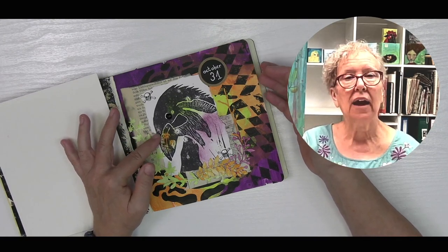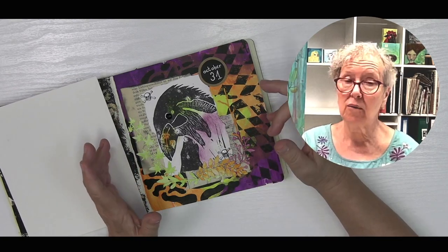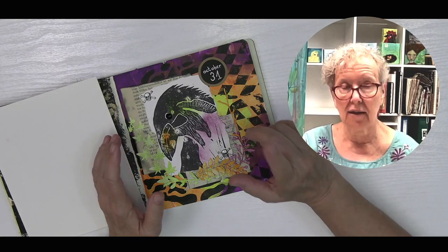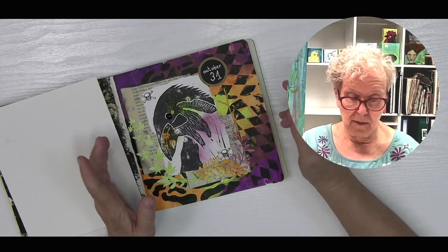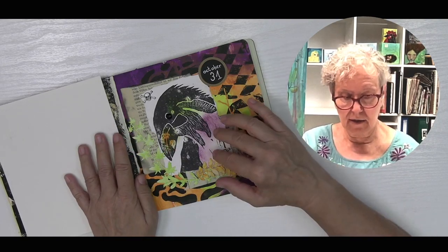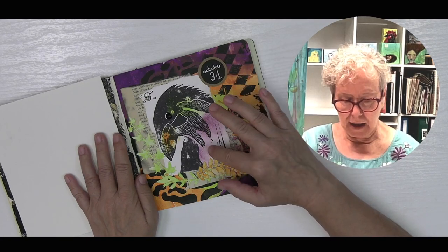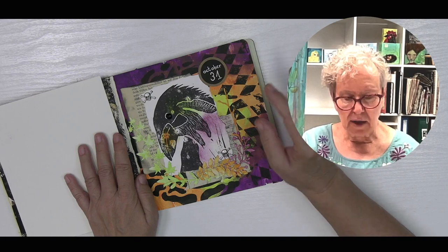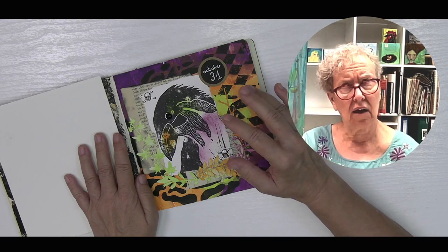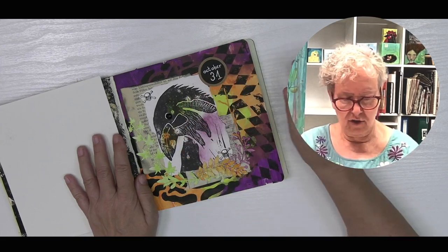The crow was actually something I had already. For those who don't know, I did the 100 day challenge over at Instagram, and I did carve a stamp there. So you can find it on my blog, also my 100 day challenge, if you're interested. And I did use again similar colors in distress ink. They were all distress ink and distress oxide in purple, again greenish and orangey.